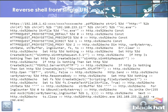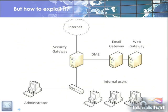So I thought, yeah, this is great. And then I started talking to my colleagues about that, and they said, well, okay, how are you going to exploit it as an external attacker? Because this is a product which is sitting in the DMZ, and it's the administrative UI of this web filtering product. It's on a non-standard HTTP port, and you don't know what the address is of this box.